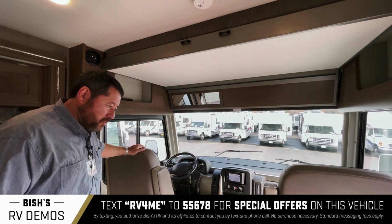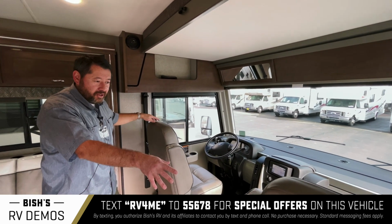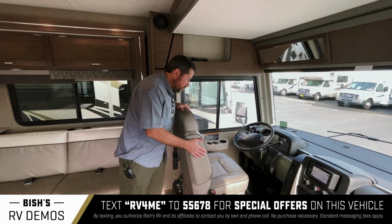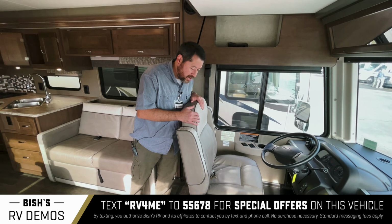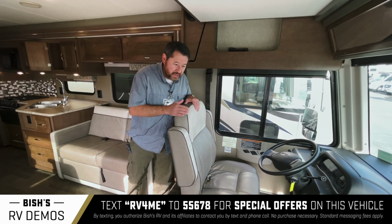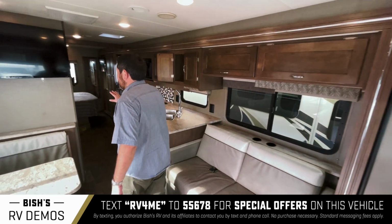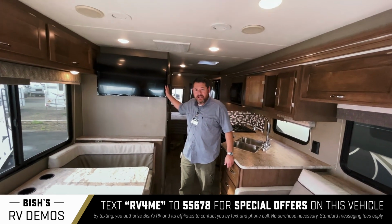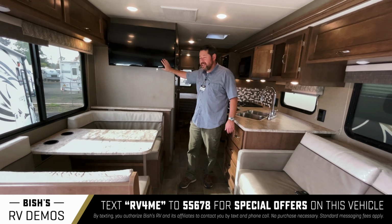It's a very nice setup right here. You got these chairs right here. They, of course, will rotate and become part of the living room. These chairs look very nice. It doesn't seem to have any wear and tear on it at all. So this is a very clean coach. You got a nice 40-inch TV right here. I always talk about the viewing angle. This is a pretty decent viewing angle. The TV is out of the way.